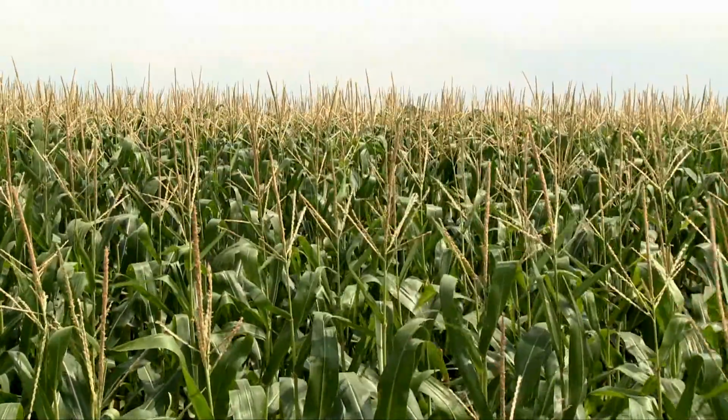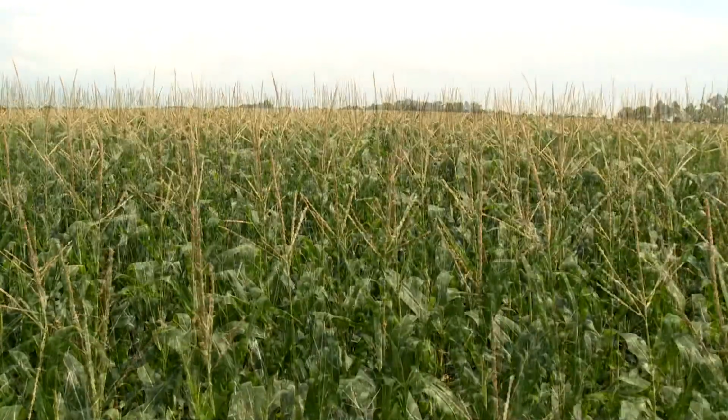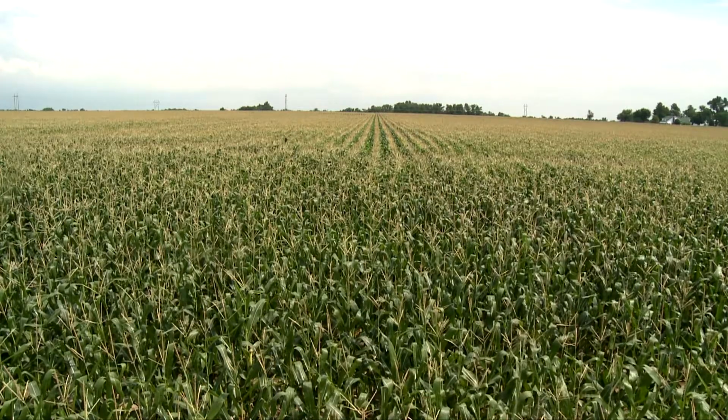Once we hit that black layer, depending on the weather, we probably have a week to maybe 2 weeks before we should be getting close to harvest. The hotter and drier it is, the quicker that's going to go. If it stays cool and humid and we get these rainfalls, that seed moisture will probably stay up and it'll be a little longer.